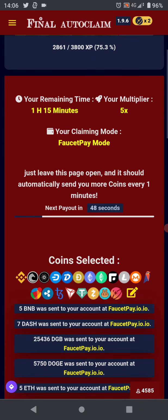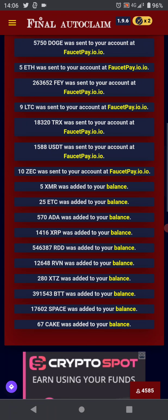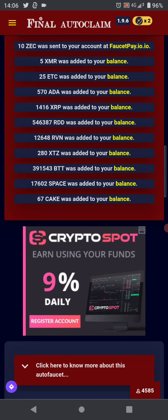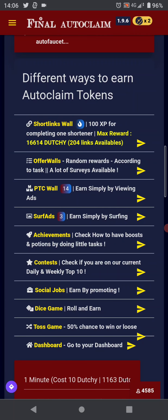It's currently 4,563 people on this site, and I believe this site will grow pretty quickly, the more people recommend it. But these are the different ways you can earn auto claim tokens, and the auto claim token is the Dutchy I'm referring to here.